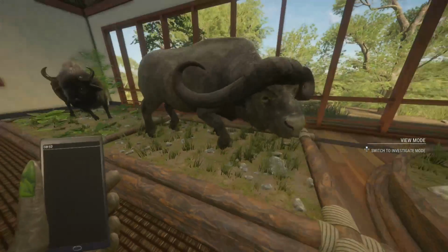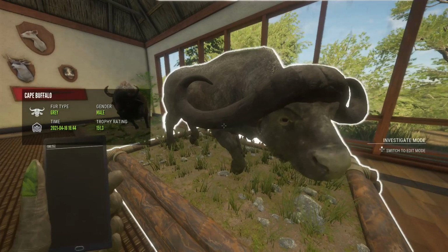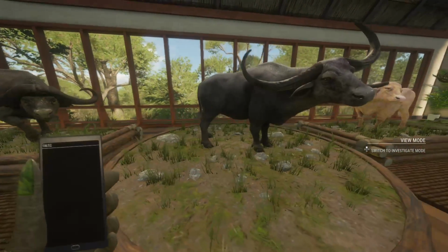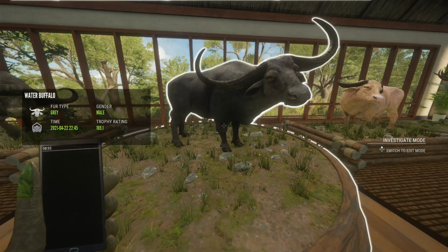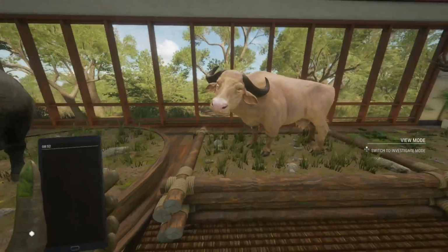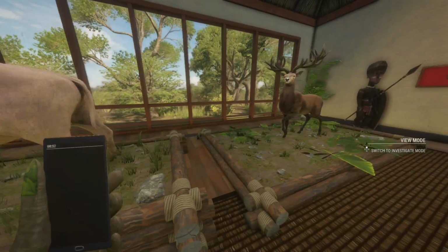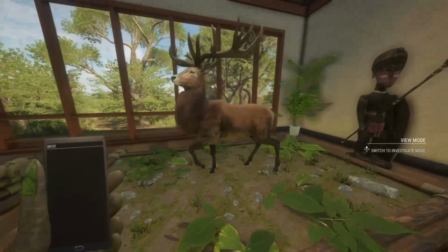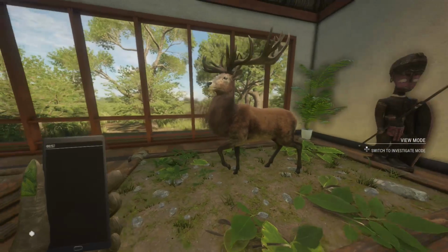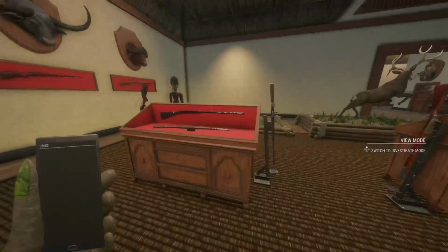This is a diamond Cape buffalo. And a diamond water buffalo. An albino cow water buffalo. And this is actually another placeholder. This is a big mythical red deer, and he's holding a place for the next red deer diamond, I think.